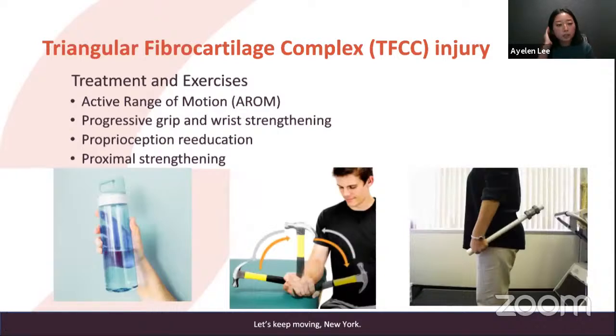So again, like Courtney mentioned, we usually start off with active range of motion. And then once that is pain-free, we usually progress into grip and wrist strengthening. And I'm going to be demonstrating some of these activities later. And then we have the proprioceptive activities. These are typically included in our treatment sessions because they provide stability of the wrist by reteaching that joint where your body is in space and in motion.